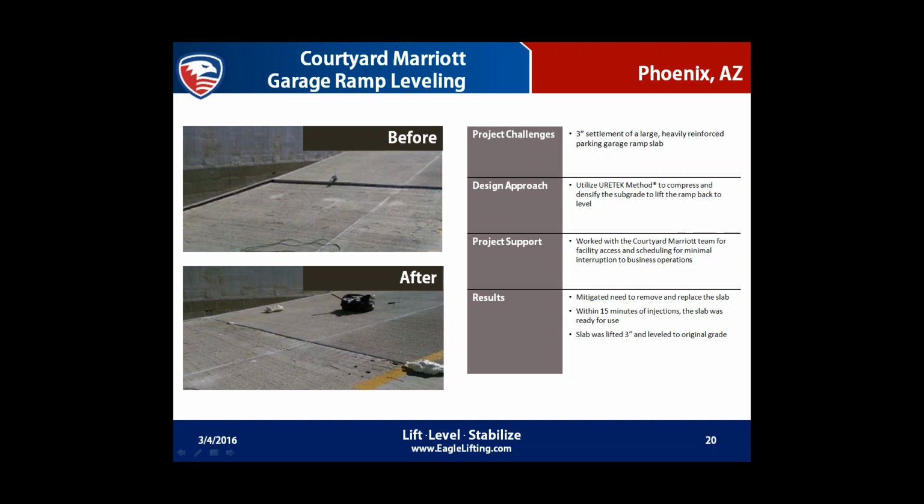A lot more costs and spoils, excavation costs, waste, etc. Time shut down. That was the important thing to the guys at Courtyard Marriott, was that we were in and out in a day, and the project was solved for a fraction of the costs.